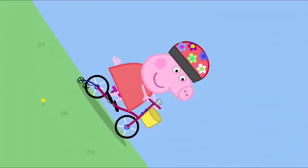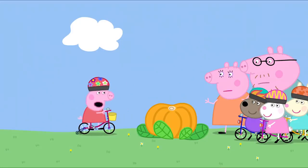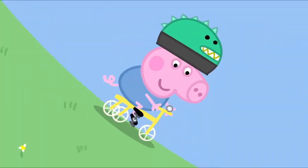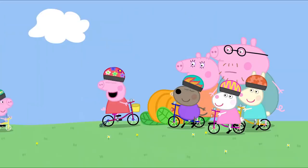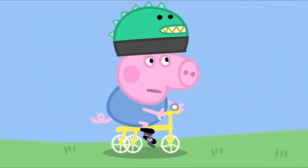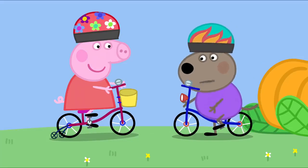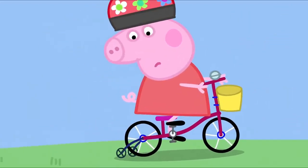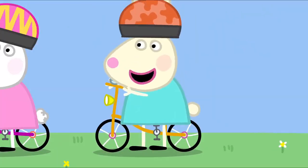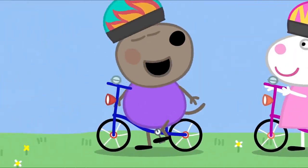Peppa, look out! Daddy's pumpkin! Sorry, Daddy. Look at George, he's going so slowly. George is still riding a baby bike. Yours is a baby bike too, Peppa. You've still got stabilisers. I can ride without my stabilisers. Me too. And me.